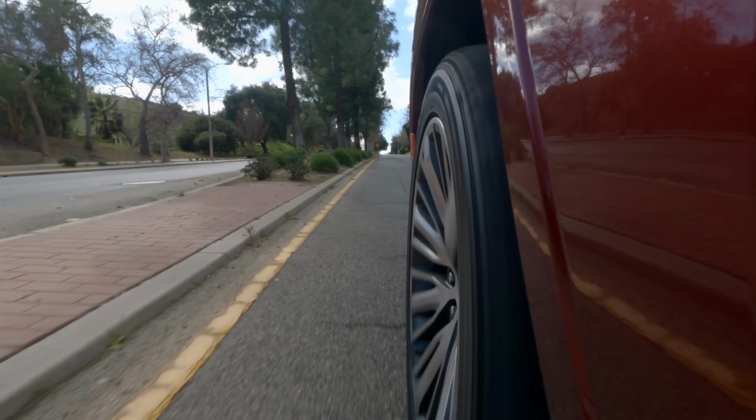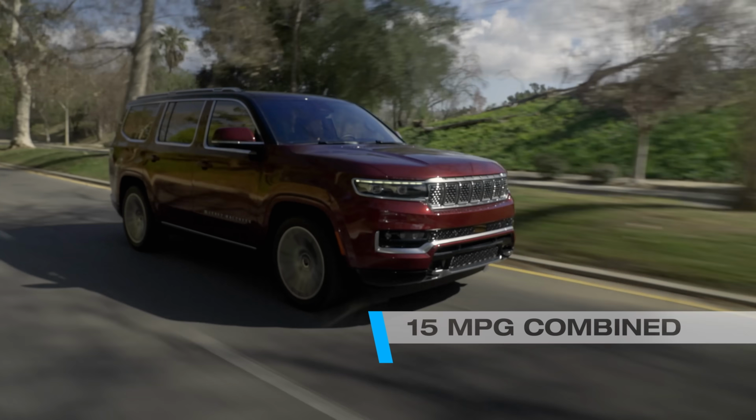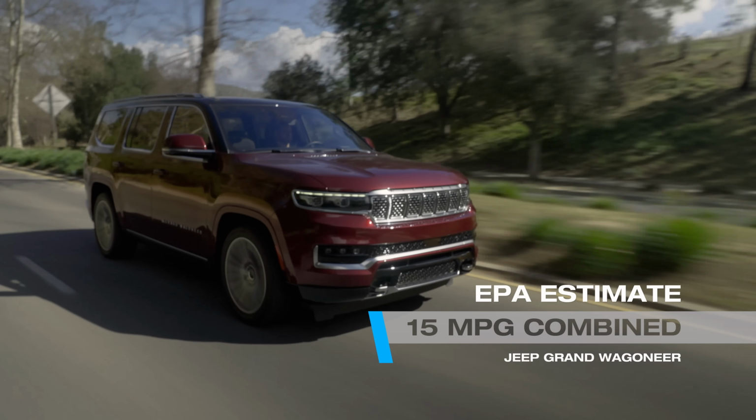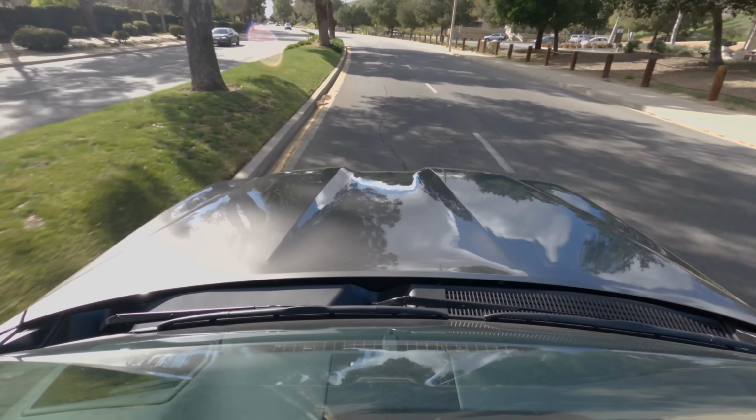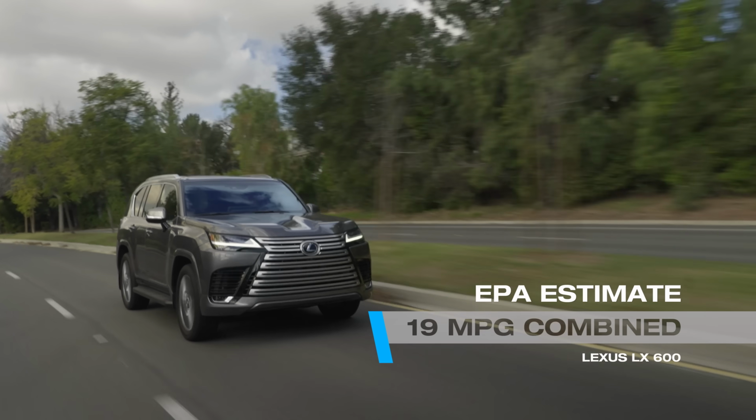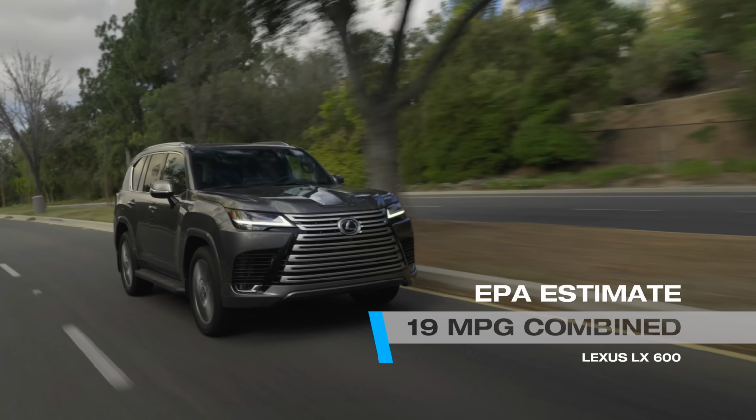Then there's fuel economy. The Grand Wagoneer's rated at 15 mpg combined. Not a great number, but not terrible considering the powertrain under the hood. Thankfully, because they replaced the V8 with a twin-turbo V6, the Lexus gets a fuel economy estimate from the EPA of 19 mpg combined. So it wins that category outright.